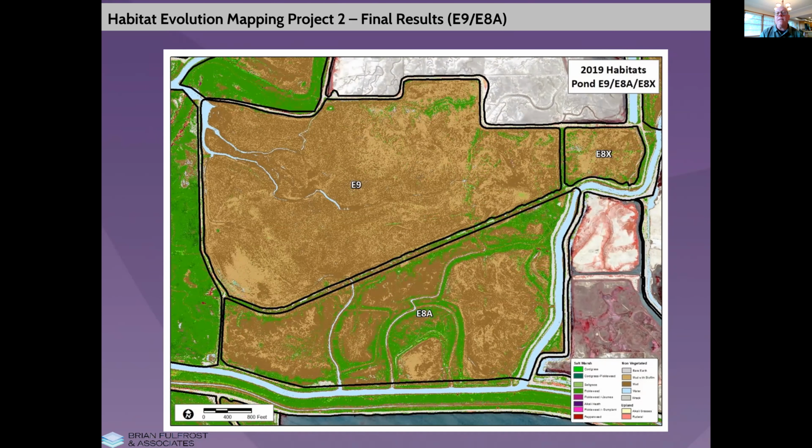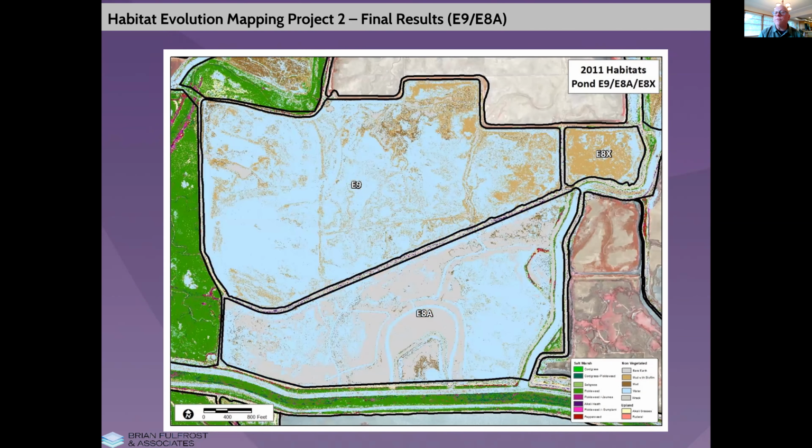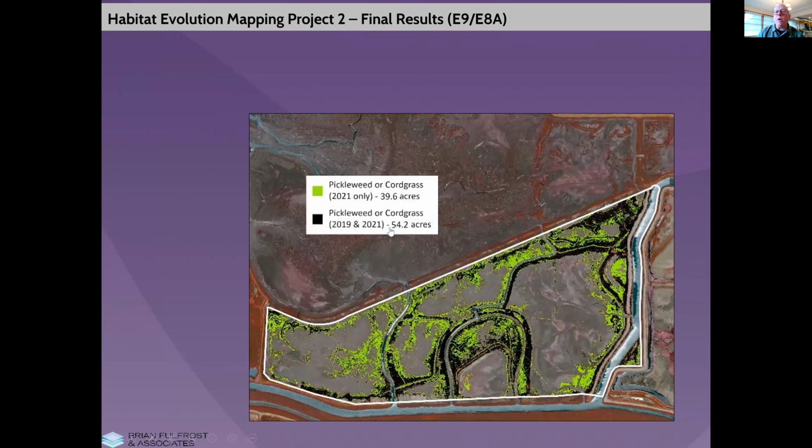And this is 2019. We see that same thing I was showing in that graph: quite a bit of change between 2019 and 2021. And just for comparison, this is 2011, when the pond was mostly full of water. Interestingly, on the top we have mudflat with biofilm, that light tan, and the bottom one is bare earth, which just means it probably wasn't wet as much. And where the marshes have developed is pretty much where we see sediment was even developing in 2011.